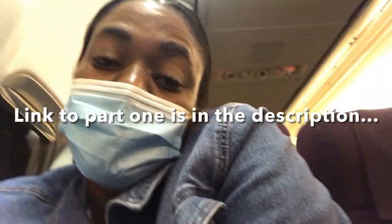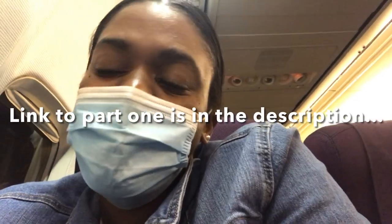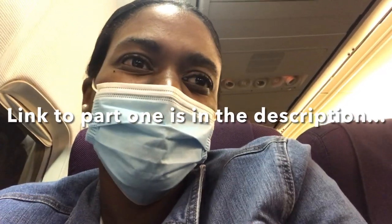Approaching the Norman Manley International Airport in Kingston. Your hand baggage must be securely stowed, ensuring that the area at your feet is clear.